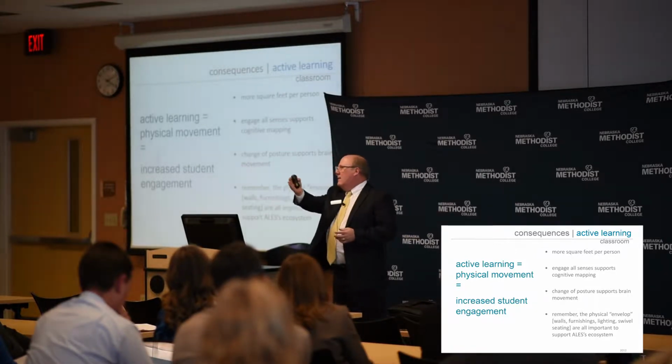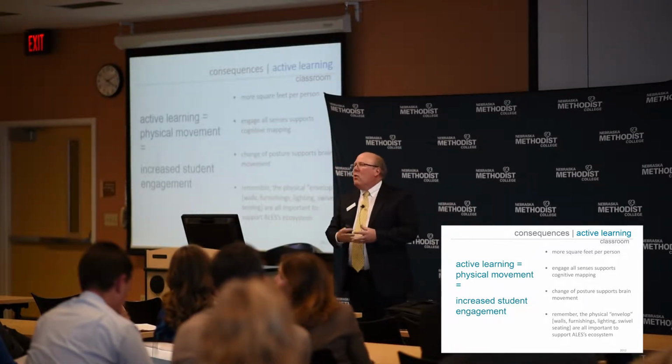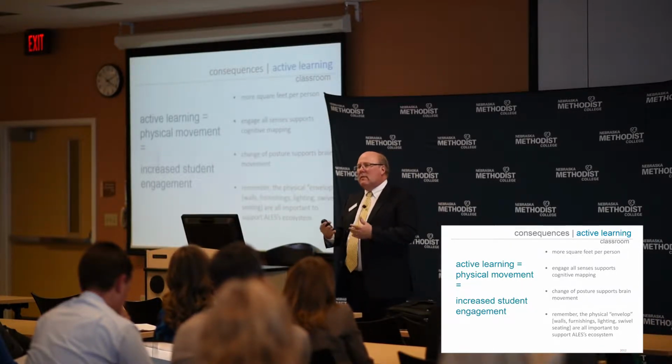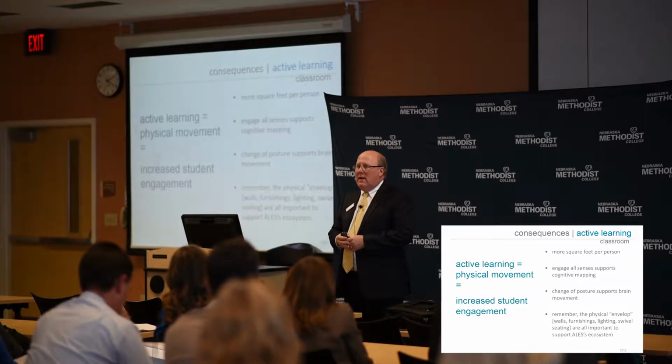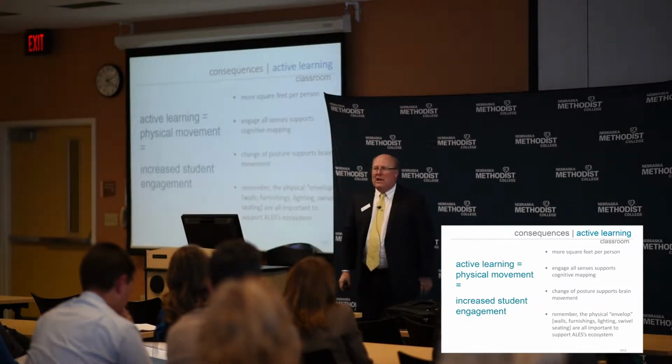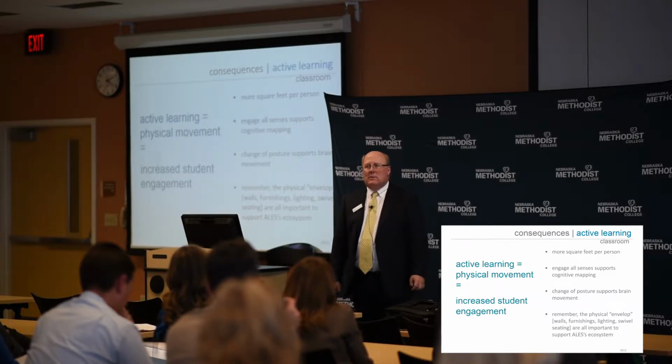Some people like to stand, and so accommodate them. Accommodate spaces where they can stand and not feel like they're causing disruption for the rest of the class. And so we're seeing a variety of postures. We're even seeing lounge furniture now being brought into some of the classrooms.